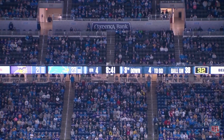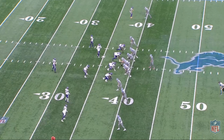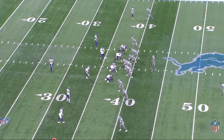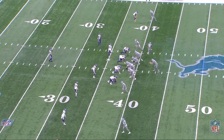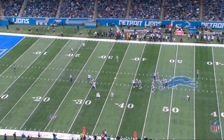Now, gets a little gnarly. 3rd and 4. Bad pick. Okay, bad pick. First thing to pay attention to is we've got, want to say, 2 running backs down here to the bottom of the screen. Definitely one at the very bottom, a linebacker's covering. It's man-to-man. This to me is old school shallow cross.